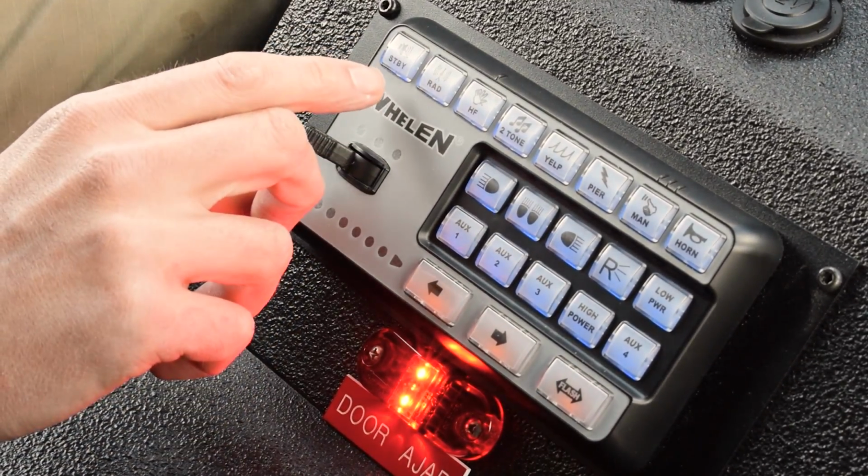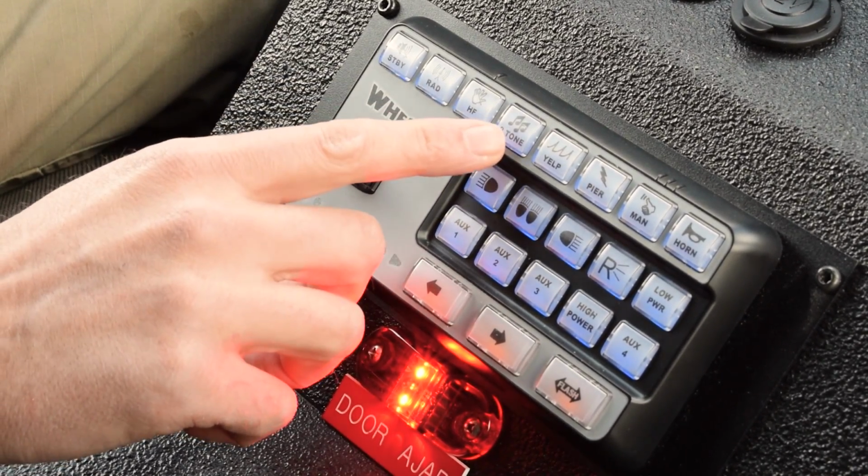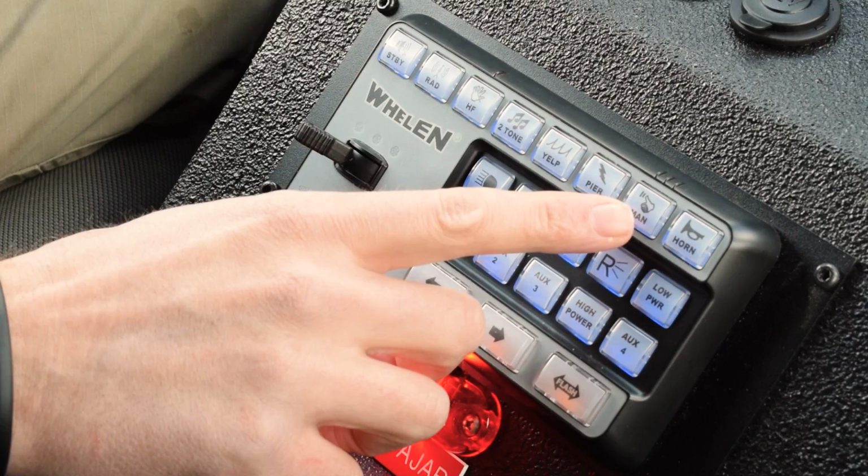And then if you go to, we have radio broadcast, we have hands-free, we have two-tone siren, yelp, piercer, manual, and horn.